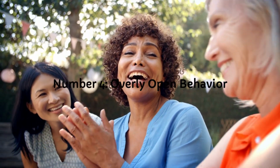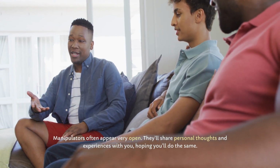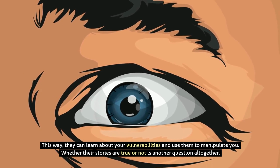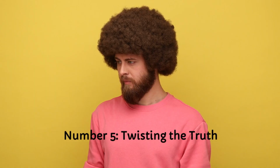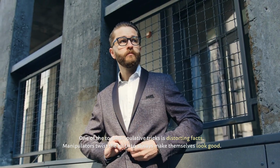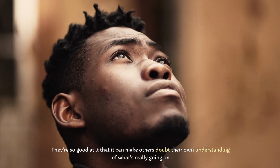Number 4, overly open behavior. Manipulators often appear very open. They'll share personal thoughts and experiences with you, hoping you'll do the same. This way, they can learn about your vulnerabilities and use them to manipulate you. Whether their stories are true or not is another question altogether. Number 5, twisting the truth. One of the top manipulative tricks is distorting facts. Manipulators twist the truth to always make themselves look good. They're so good at it that it can make others doubt their own understanding of what's really going on.